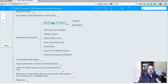The best places to find buyers are Craigslist and bandit signs. I advertise them on my website. I do some Postlets. I put flyers and signs in the yard, in the area. Send it to my buyers list. Do a little social media. If you're not a realtor, I recommend you hire one. And it's important to really, really have a good checklist. Okay, that's advertising the home.